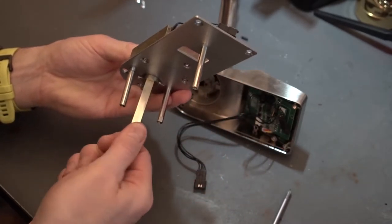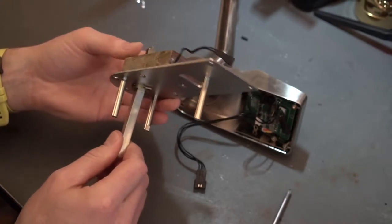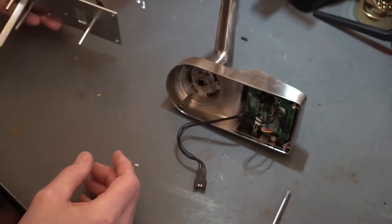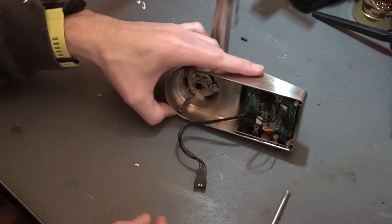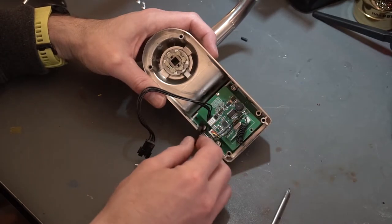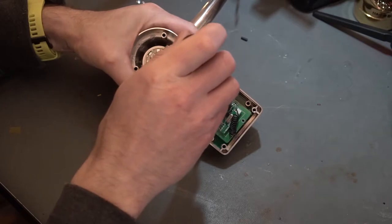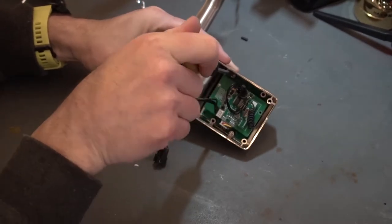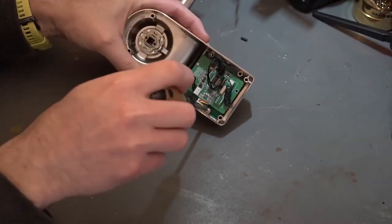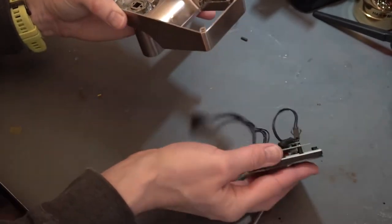When you drive the motor in one direction, the exterior knob allows the latch to work, and when the motor is driven in the other direction, it doesn't, and it stays in place when you're not driving it. So the electronics are in the front part of the knob. They're all pretty much behind that keypad that we saw earlier. It's just held in with four screws. I've only got two of them installed here because, like I said, this thing's been apart several times.